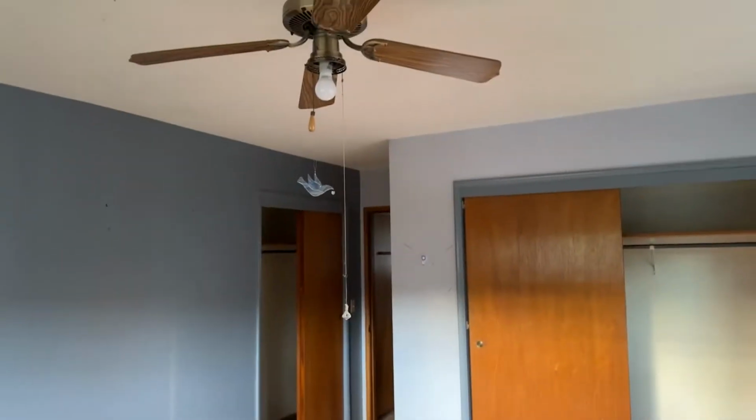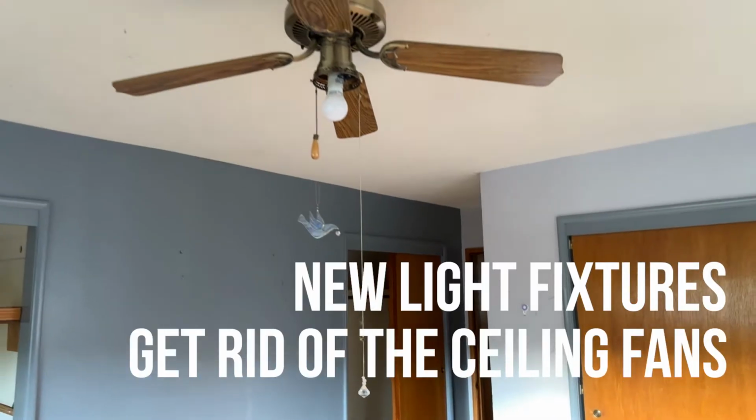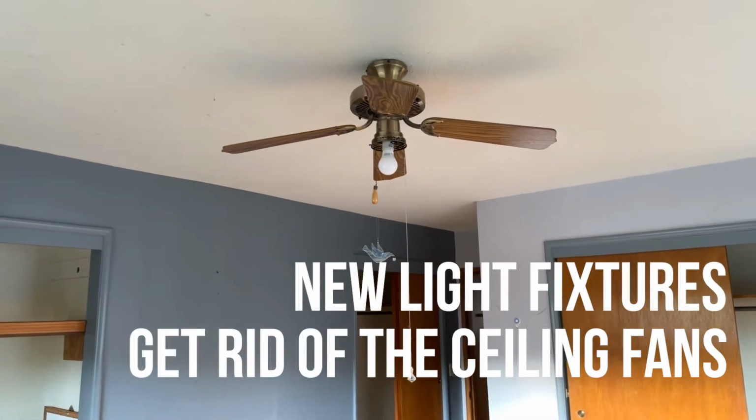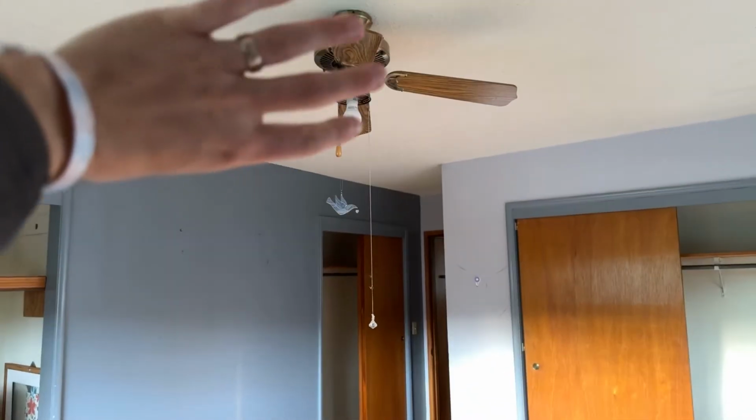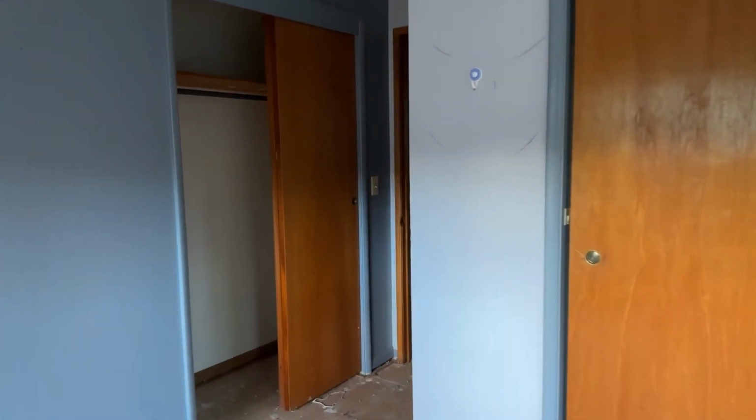One thing we will want to do also is all new light fixtures throughout. So getting rid of these ceiling fans that are in the bedrooms and putting in just a nice light fixture that doesn't hang down so far. Let's head on down to the basement and see what we're dealing with down there.